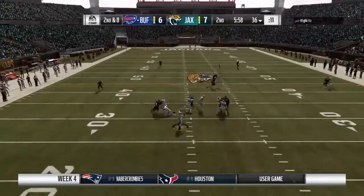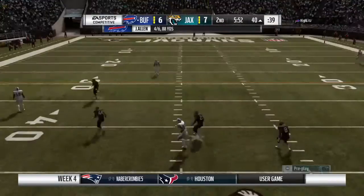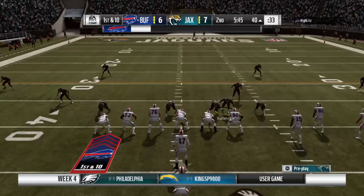Looking to throw on 2nd down. Allen. Got a man. It's Brashad Perriman. And they've got it well across midfield down to the 40 before it's all said and done. A really nice gain of 25 yards.